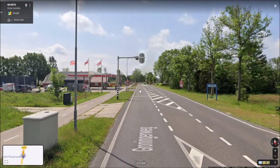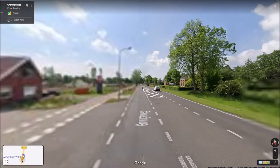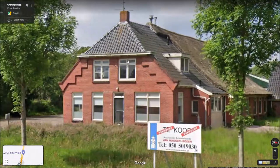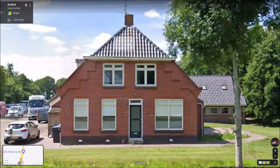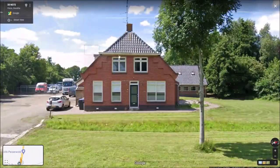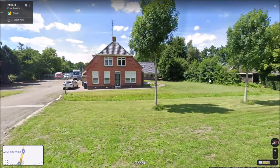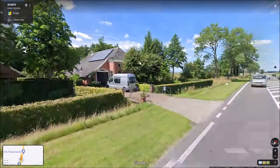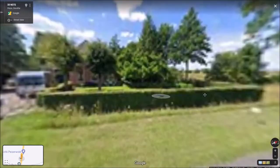Paisa is a really nice village actually. Yeah, we can see another one here. Again, very wide, with a big slope. You see this sort of weird shape. Yeah, very weird shape.